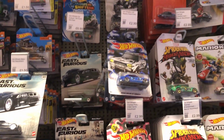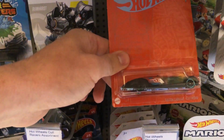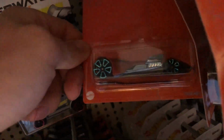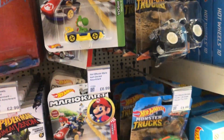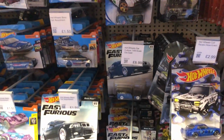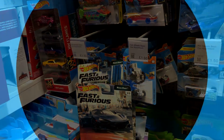Eurofast, Overwatch, Orange. This windmill looks really nice. Interesting. Some Mario cars. It's not too bad. This Fast and Furious series is really interesting, so I'm happy to find it. Let's have a look.